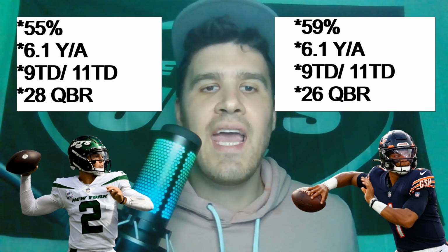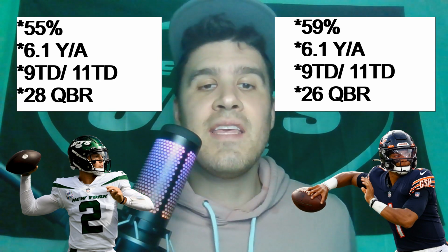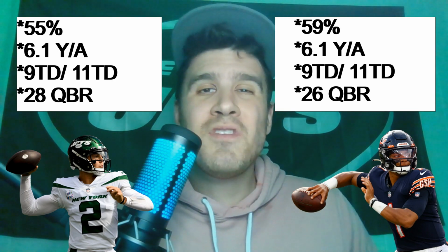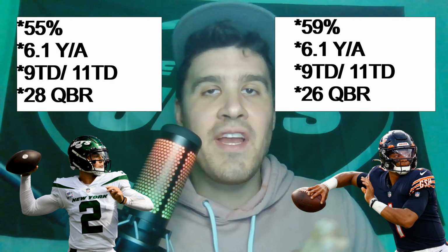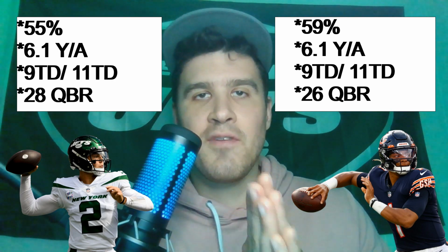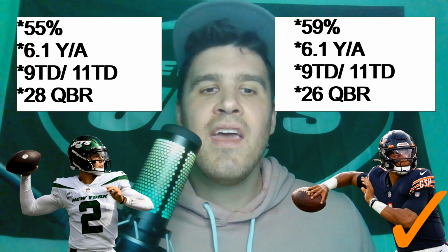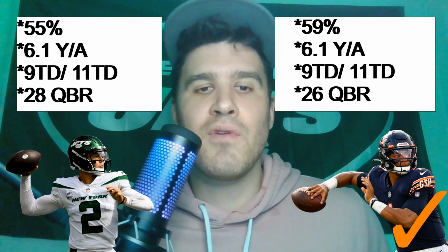So even though Zach had a slightly better touchdown to interception ratio and a slightly better QBR, Justin Fields did average almost a full yard more per attempt, and 4 points higher in completion percentage is significant. So Justin Fields gets the slight edge for passing efficiency. He has a 1-0 lead on Zach Wilson. Let's see if Zach can play some catch up. All numbers provided by Pro Football Reference and thefantasypros.com.